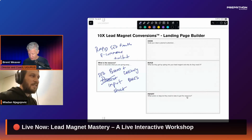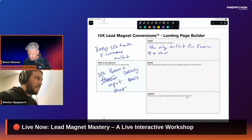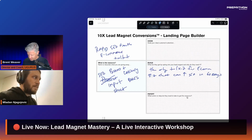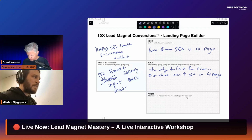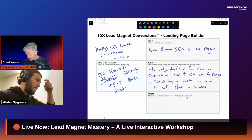But a hook for this might be something like: the only toolkit for SEO for e-com businesses that can increase SEO in 60 days, right? So the headline might be something like: grow e-com SEO in 60 days. We're going to use the exact import sheet we used to sell 60K in services in 60 days.